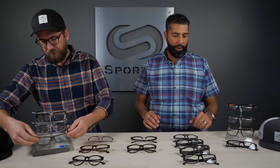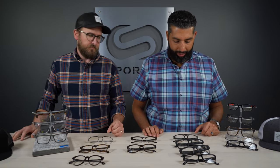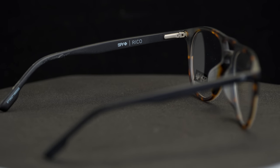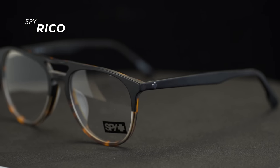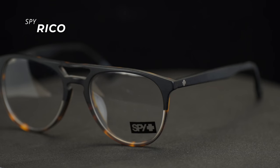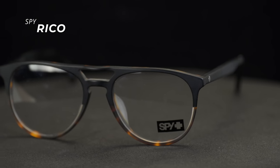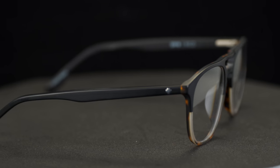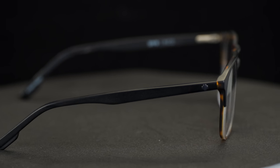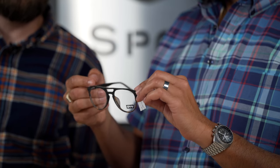Okay, are we going to move on to our friends from Spy? Let's do it. Right up the street, this is the Rico. I love this frame. So maybe not a bestseller yet, but we want you to look at where we think the future is going. If you want to be a little bit more on the edge, the double bar, the kind of mixing aviator and round, the two-tone. You have a pair of these personally as well, don't you?